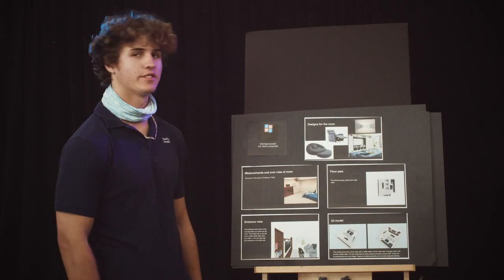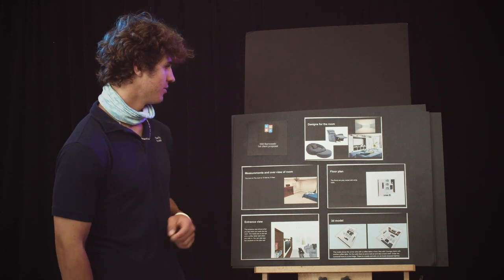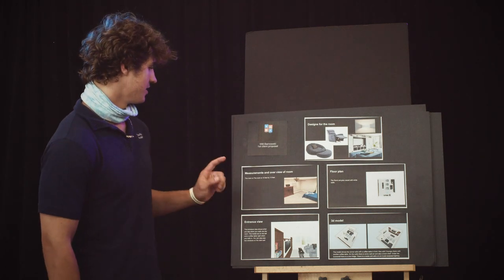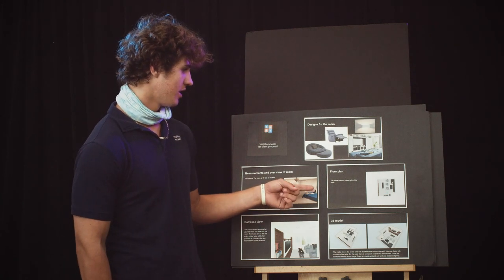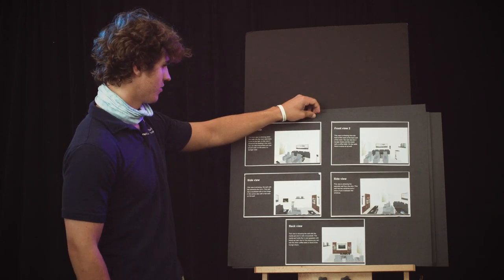My name is Will Barnowski, and my first project was for the first client proposal. And these are the designs for the room. This is the room that my mom wanted to be done. And the floor plan with carpet and white walls for the room.